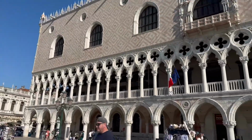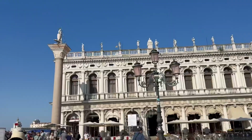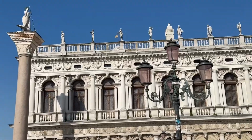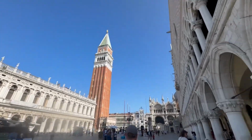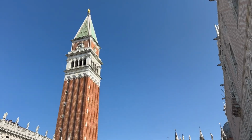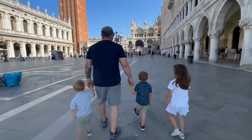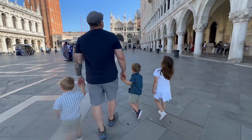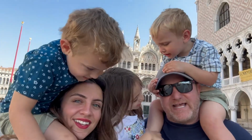Here is the, there we go, Palazzo Ducale. It's the Doge's Palace. So it's very exhausting actually at the end of the day to have a round trip around the entire Venezia on the Vaporettos, because there is so much stunning architecture everywhere.